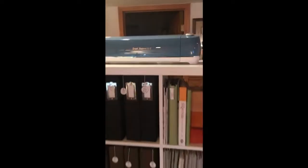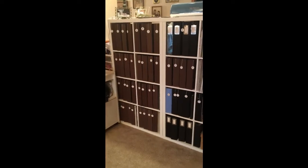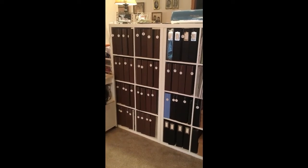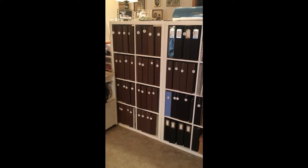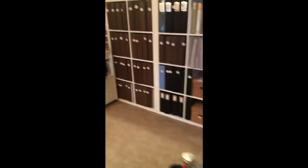And then I hope I don't make you too dizzy, but there's my Cricut Explorer. Yeah, I can't. Anyway, it's that denim color, so I'm going to try to get you back. There's my Cricut units. Look at all those beautiful scrapbook albums. I just gave a bunch of them to my stepson and his wife. So anyway, back to my cart. I just want to show you what I have in it.